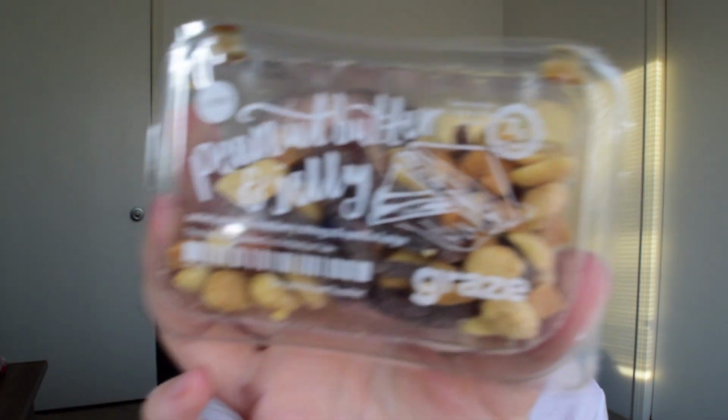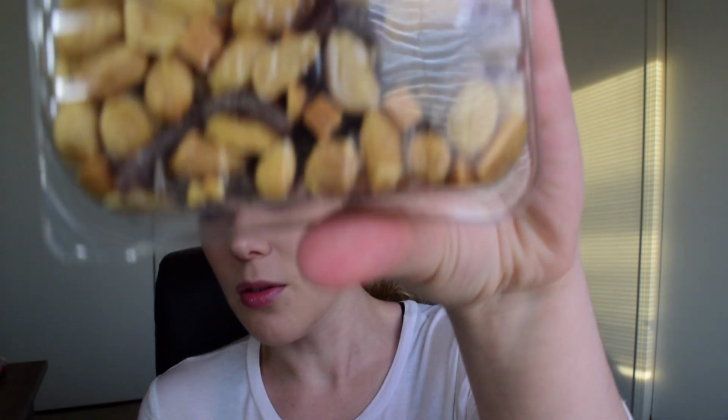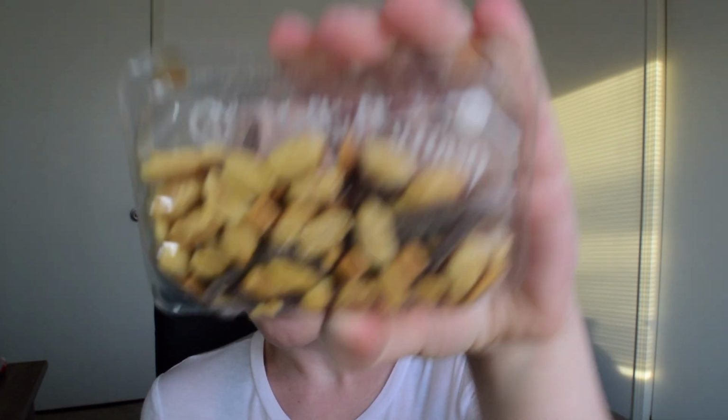And then the next one in here is one I probably wouldn't have chosen. This is peanut butter and jelly. The little jelly things in here, I don't know, they don't look so appealing to me. I don't know if you're going to be able to see them very well, but it's got 7 grams of protein. It's salted peanuts, raspberry strings, which is probably what I'm not going to enjoy, and vanilla fudge. So the rest of it I might like, just maybe not the jelly part.